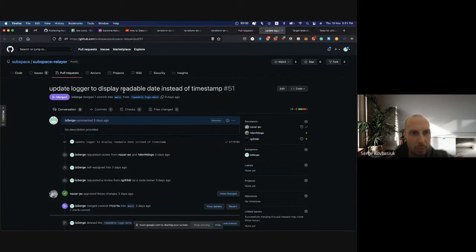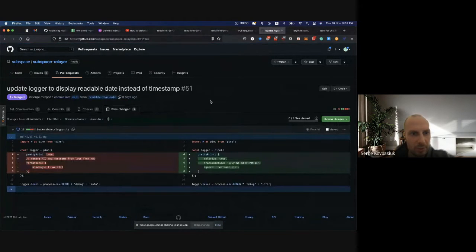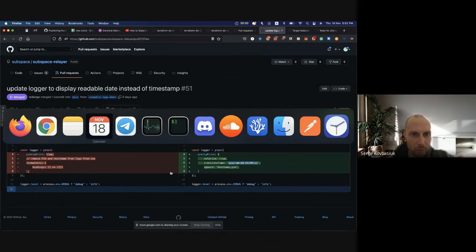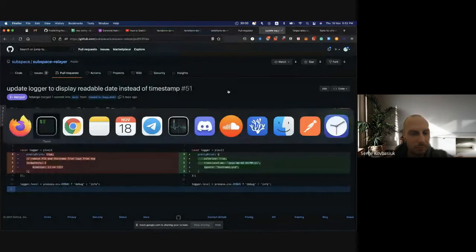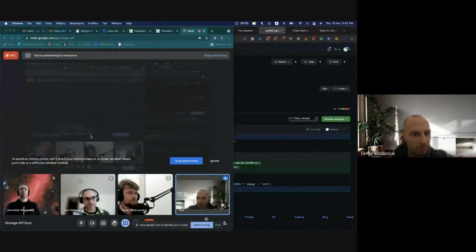Okay, this is the one I mentioned for the logger. Previously we had timestamps in logs, which is not very readable. So now we write the date in this format, and you can see it in our logs. Yeah, we show it like this. Pretty straightforward. Any questions?